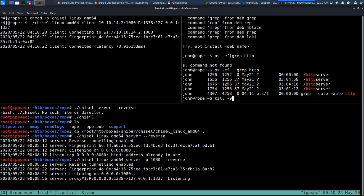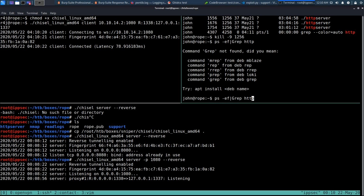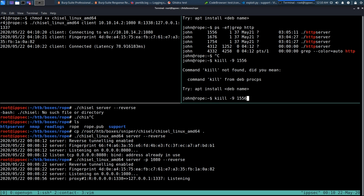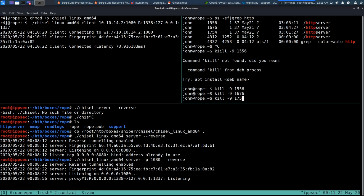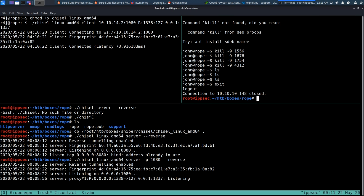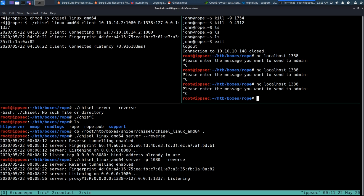Let's see. 1256. Yeah. That's got a capital G. This is still going slow. Kill -9 1556. 1676. 1754. 4312. I probably could have done like pkill -9, but oh man, that's actually behaving better. nc localhost 1338 feels like it's better. Yeah, that's definitely much more tolerable.